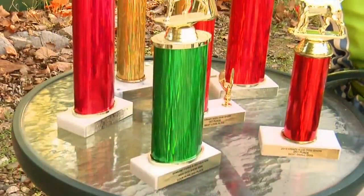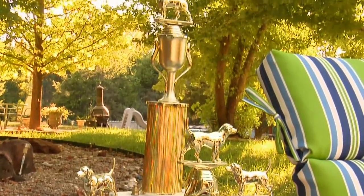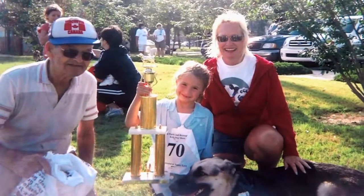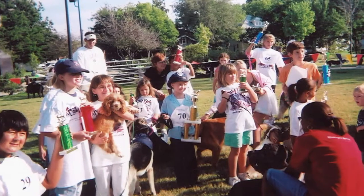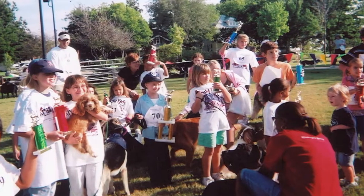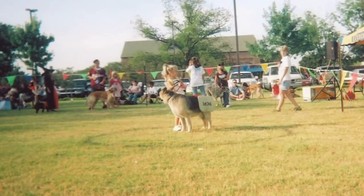Over the years, Jaylee and her dogs have taken home several Best Look-Alike trophies. One year, they even took home the Best in Show award. Watching the event may be one of the best parts of the show, though. It's really comical to go and watch the little tiny 4 and 5 year olds trying to take their dog, and they're wearing this costume, and they're tripping, and they're kind of fumbling around, and it's just so cute. The Krazy Kids Dog Show takes place each year in September.